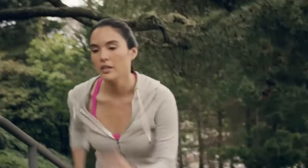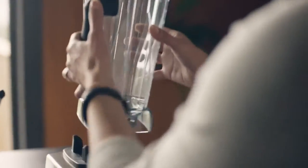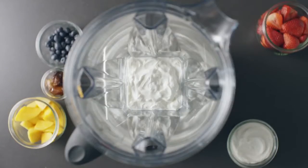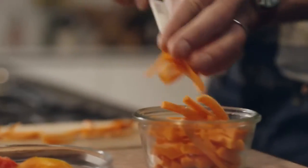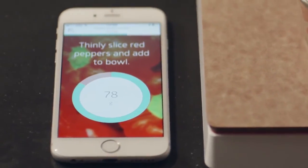Say you just got back from a run. Countertop knows, because it syncs with your fitness tracker. It puts two and two together and offers up the perfect recovery smoothie. Or maybe you're just busy and need help fitting a healthy, home-cooked dinner into your schedule. Countertop can suggest something easy and fast, and with Make Mode, it'll even show you how to put it together.